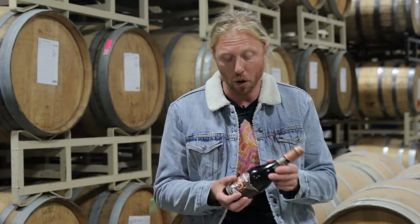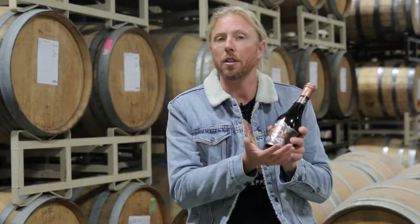So it's still produced out of this program. Every year we use different barrels. First it was bourbon, the next year it was rum, the year after that it was tequila, and then last year we did bourbon, rum, and tequila. So we kind of did the trifecta last year. And there's always a coffee variant, and I'm holding the coffee variant right now.